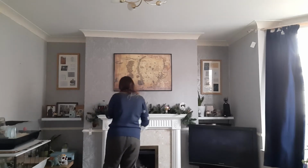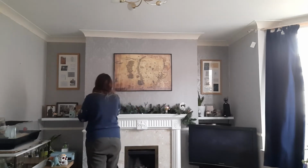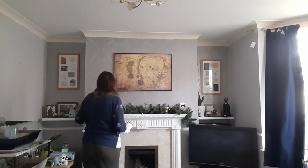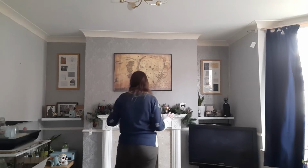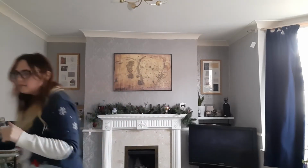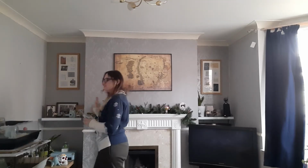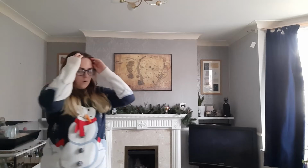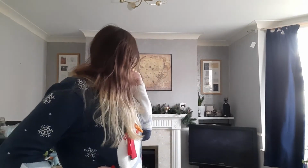Okay, I've just realised I still have the tag on my garland. One second. Okay. Sorted. Right. What's next? Oh yeah, I wanted to festivise my helmets.